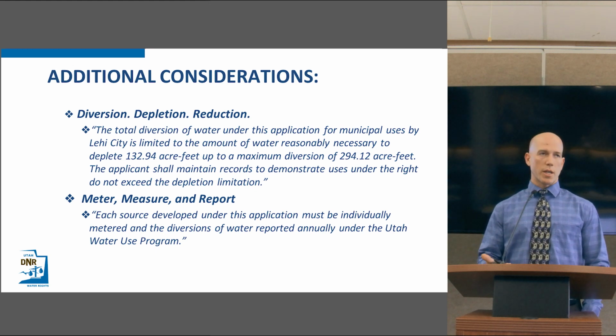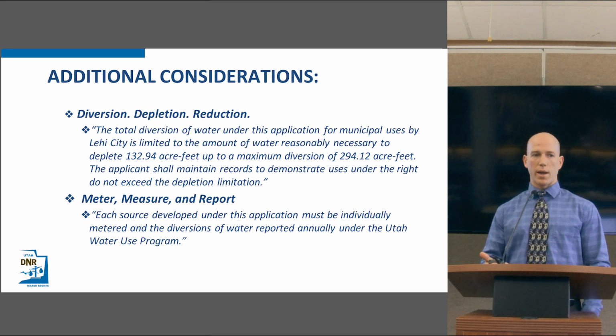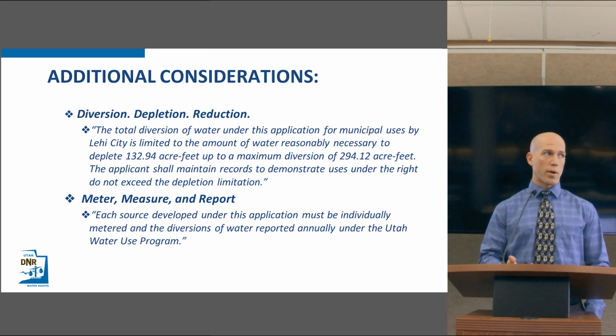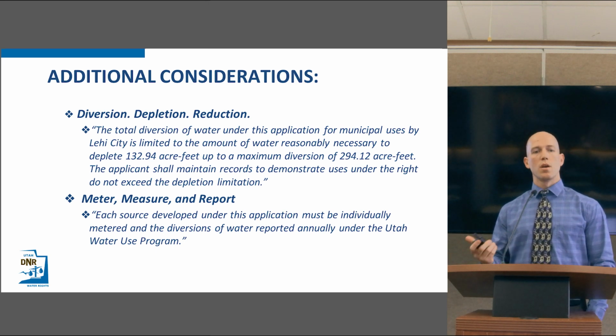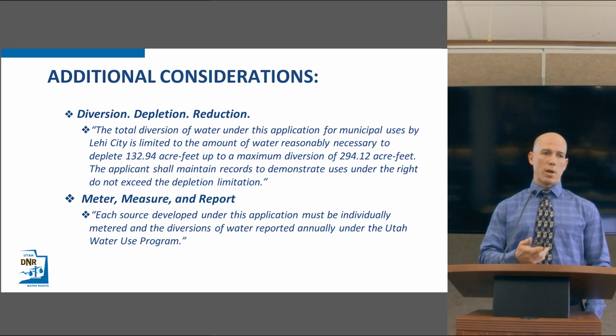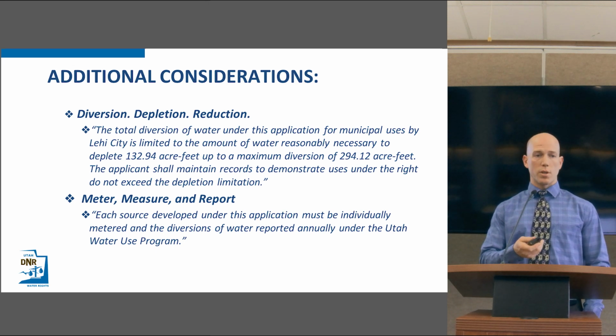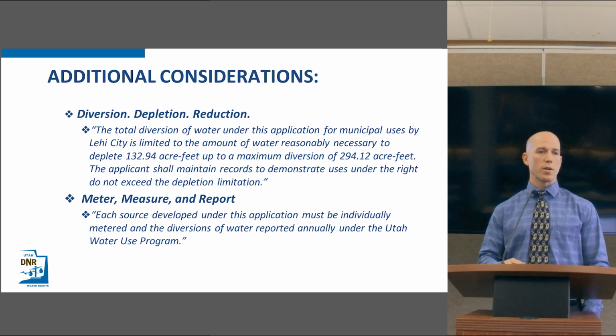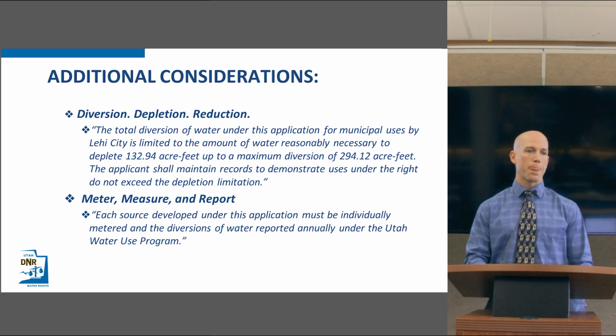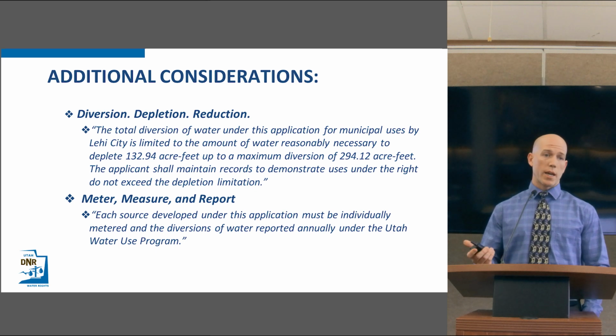Diversion, depletion, reduction. Like Eric said, the limit of a water right, or the definition of a water right, is its beneficial use. Whenever we evaluate these applications, we will quantify them, and we'll put in the conditions the volume or flow rate or whatever else, the limits of the water right. And it could be diversion and it could be depletion.